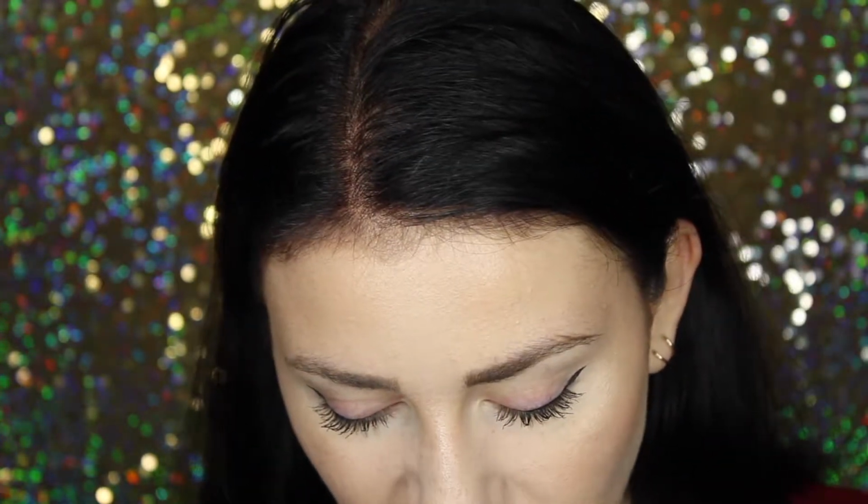boxy. And that's, I think, the biggest issue with the Instagram brow for me, is that I don't like how boxy it looks. I think it looks kind of unrealistic. I want my brows to look natural, but at the same time filled in and maintained.